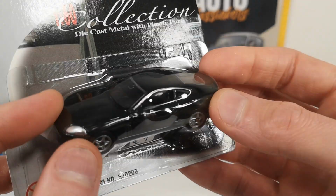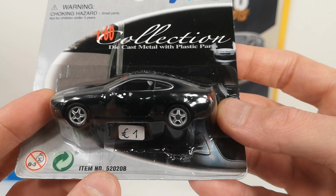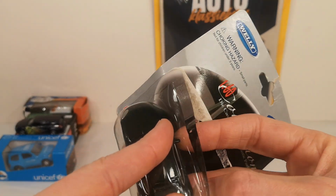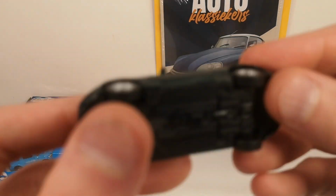Not sure if this is a very dark green or a black one, but I do not have it. I have a red one of this, kind of a maroon almost. So yeah, for €1, I'm definitely going to pick that up. It's a nice casting. I like the model. Look at that. It's dark green. Nice.